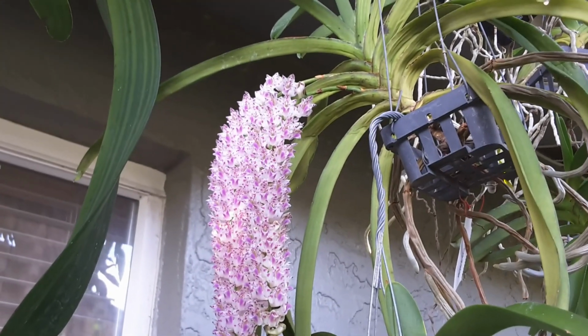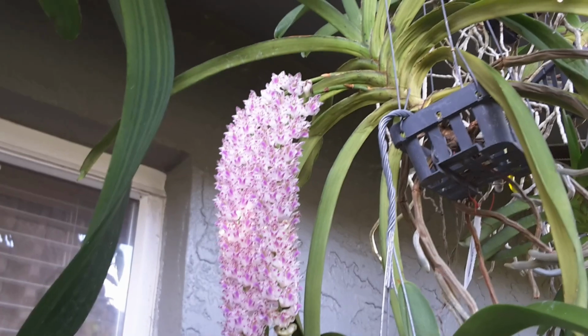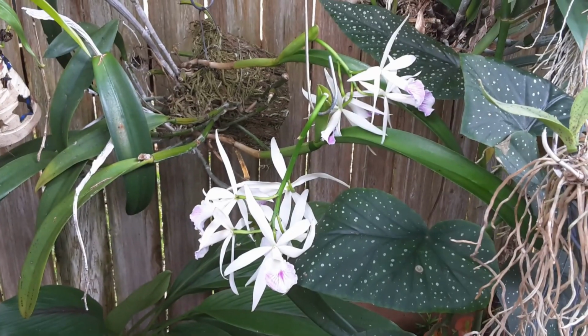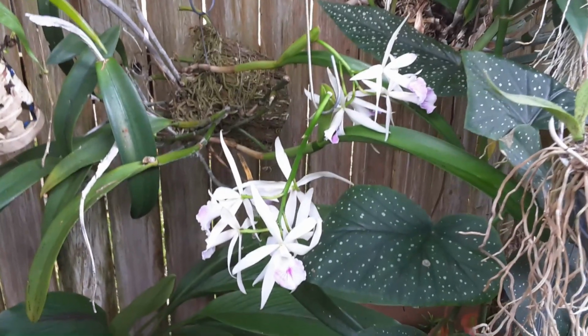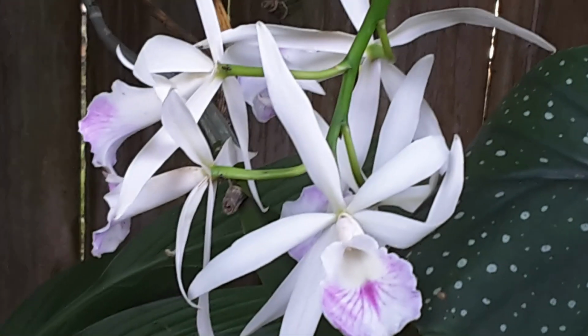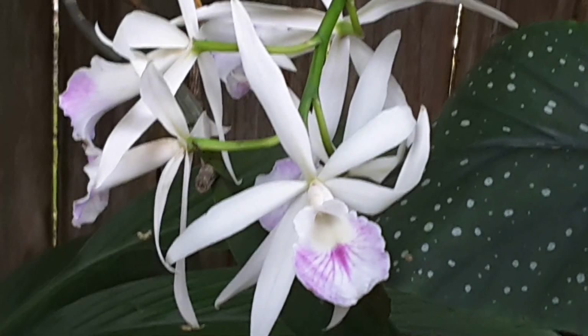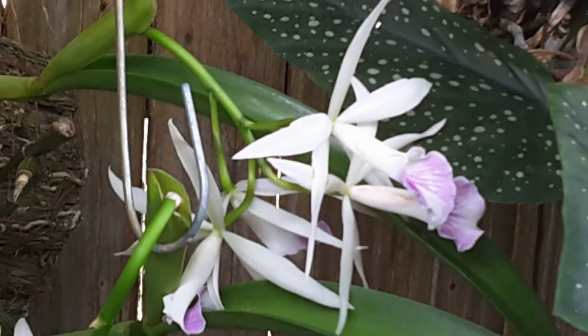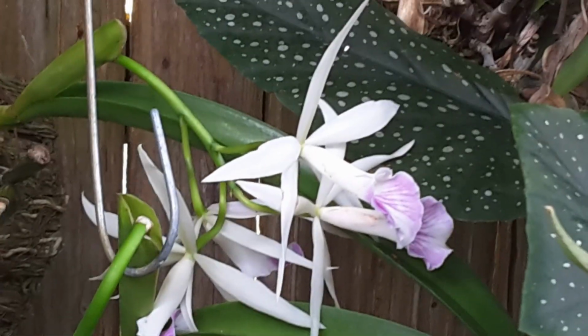Oh, I want to show you something that I got. It's a new structure for the garden, for my yard. Oh, I also have these blooming here. No ID. They bloom every year. Got 2 spikes. There's another one back there. Yes, I have another Vanda bloom.